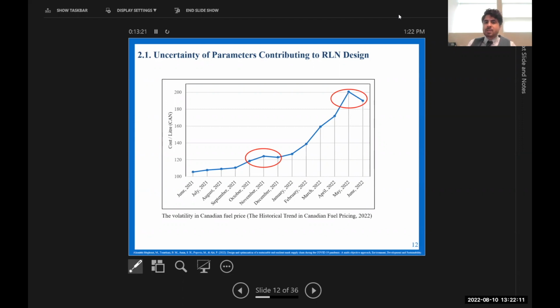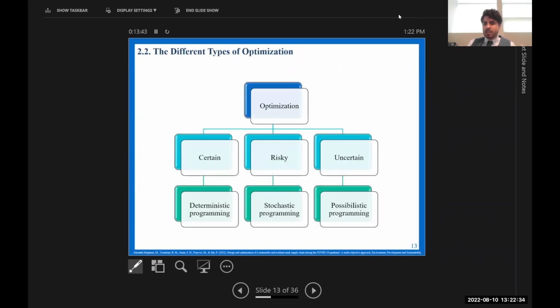Sometimes some parameters may comply with a certain statistical distribution, so we are going to adopt the concept of stochastic programming. But sometimes they are uncertain. We cannot predict whether it goes up or down. So we have to consider a set of uncertainty. In these cases, we are going to use probabilistic programming or robust optimization.